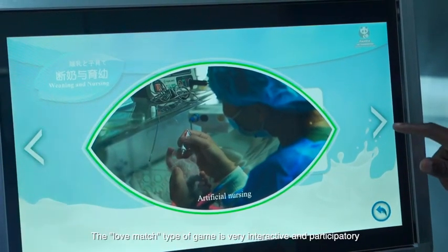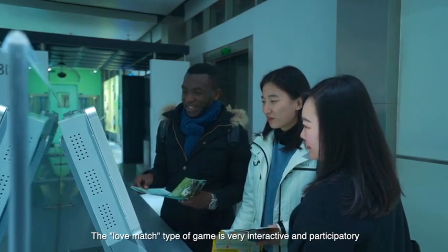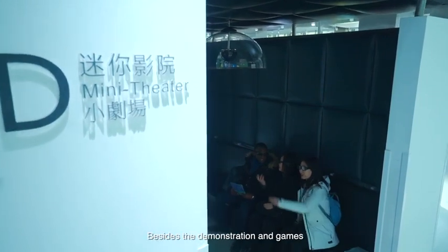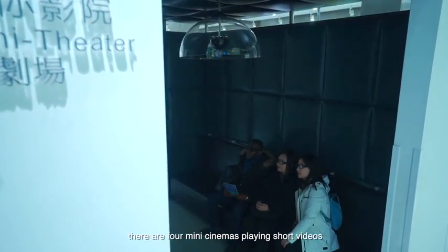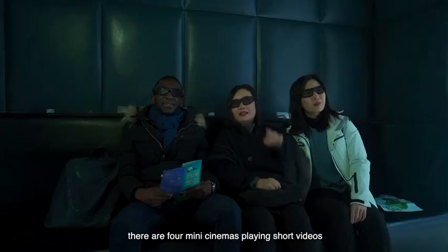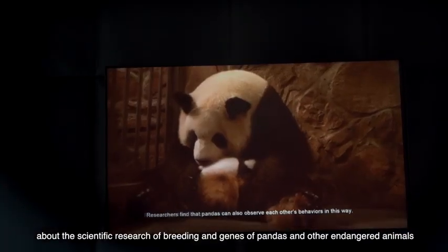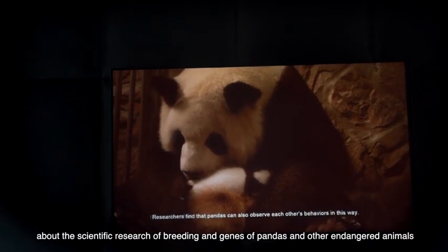The love match type of game is very interactive and participatory, which will definitely interest you. Besides the demonstration and games, there are 4 mini cinemas playing short videos about the scientific research of breeding and genes of pandas and other endangered animals.